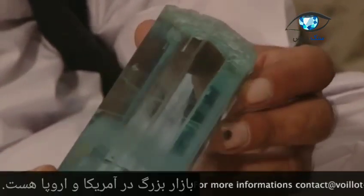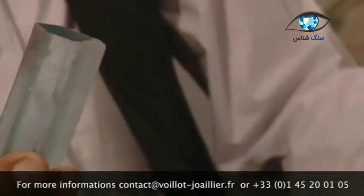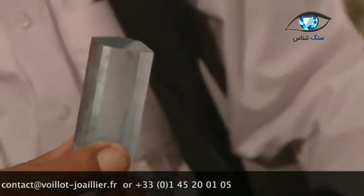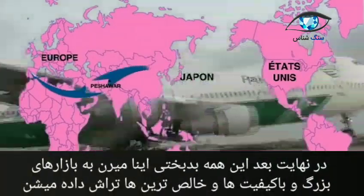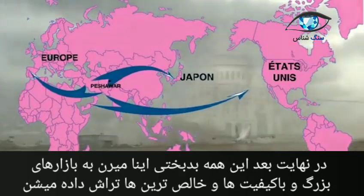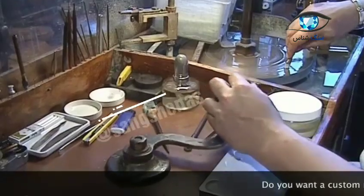The big markets are America and Europe, especially France and Germany. In the United States, we work with Tucson, Arizona. So, after this long journey, the aquamarine extracted with sweat and blood from the roof of the world is flown to Europe, the United States and Japan to be sold. The purest and most highly colored specimens will be polished by gem cutters and set into jewelry.